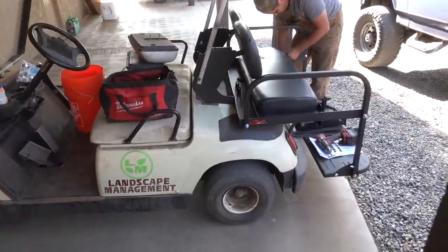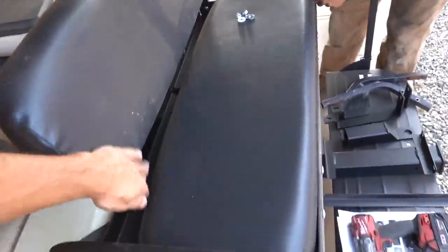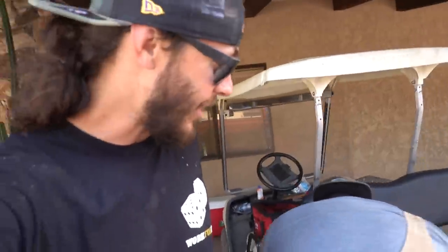So Derek's been over here cranking away, getting the old Gusto rear seat put on there. Jeez, man, this thing's already... Yeah, I don't know. I don't know if black was a good idea. Yeah, I don't think so either. Oh well. Looking good, buddy, looking good.